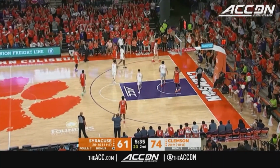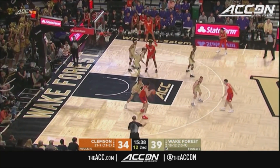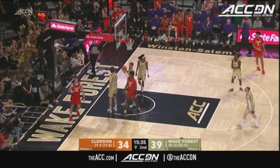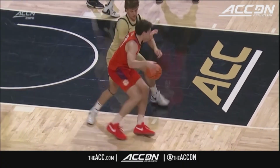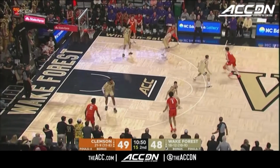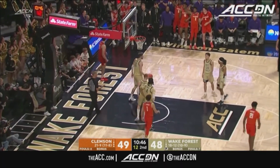Oh, gets it knocked out by P.J. Hall. Clemson a win, they would get one of the double buys. Here's Hall working on Keller with the left hand and one. See Joe coming off the double stagger right there, and he's comfortable catching it that far out, using that big body, getting in and one. Hall takes Carr to the basket, layup, good, and the foul.